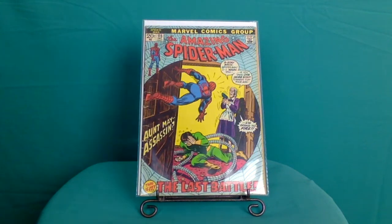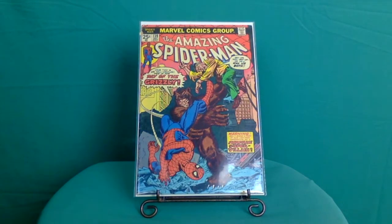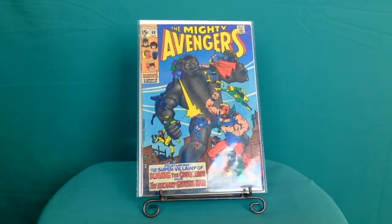Then we've got a little bit more of the 70s. We go into issue 115, the old Doc Ock Aunt May storyline, and 138. And the first appearance, I believe, of the Grizzly, 139. And then we have some Avengers books, 56. And a book that people have been specking on a little bit. I'm glad it was in the collection, number 69. Once again, a 15 center.